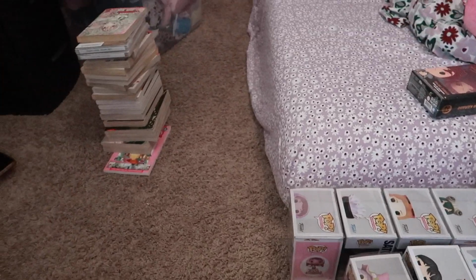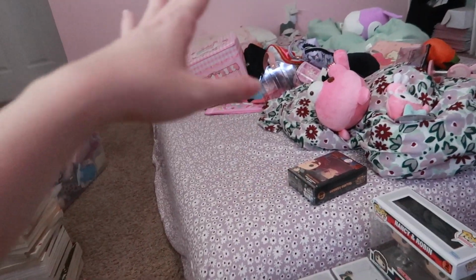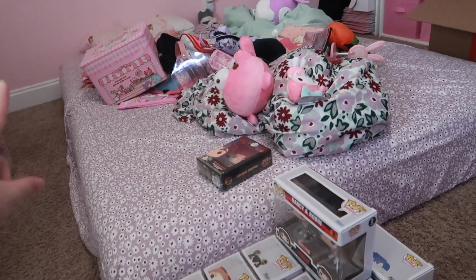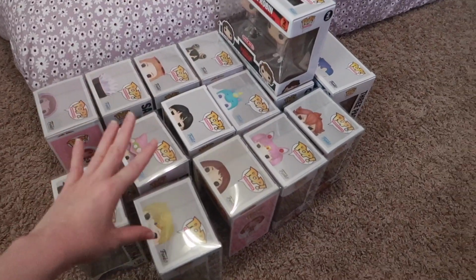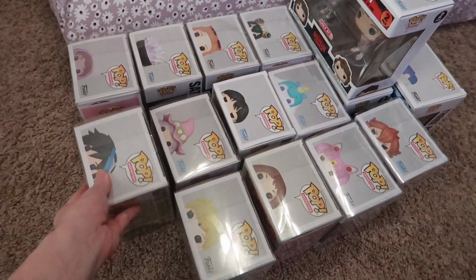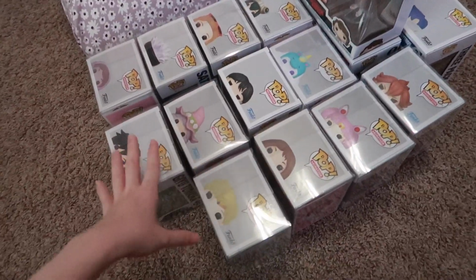I've separated some stuff, like my mangas and all of that is like Sanrio slash random stuff slash Squishmallow stuff. But I think I'm gonna list my Funko Pops first, the ones that I have left. Well, these are not all of it. The ones that I'm keeping is over there in that box. It's mostly Demon Slayer and then one Gojo.